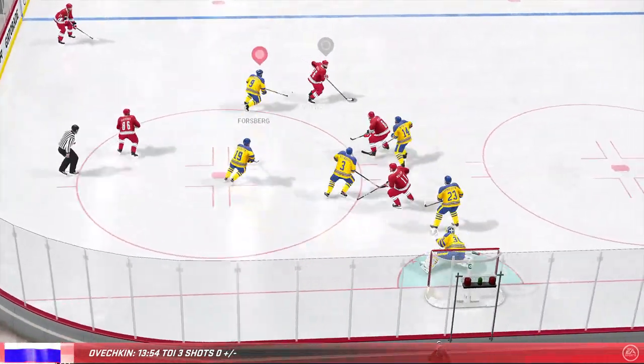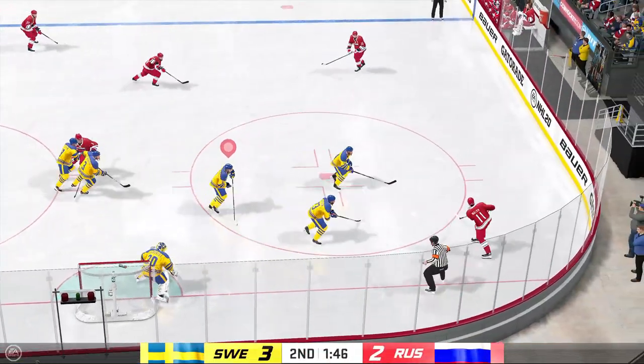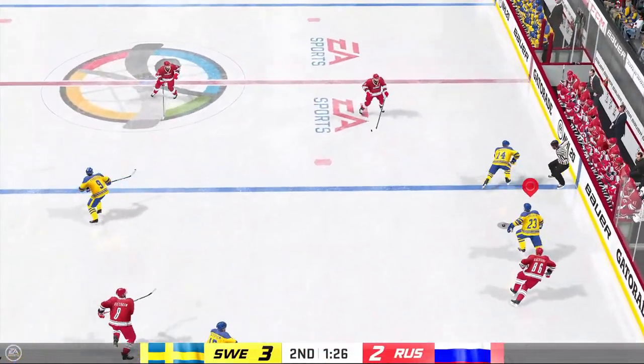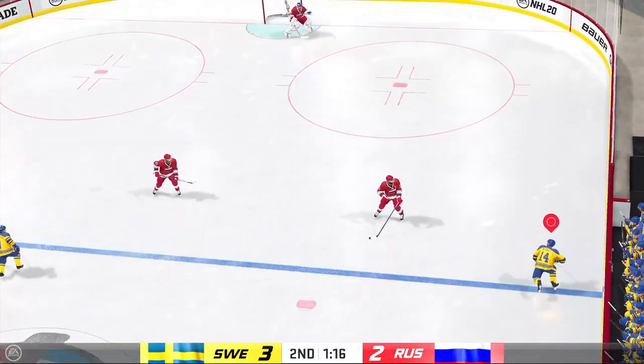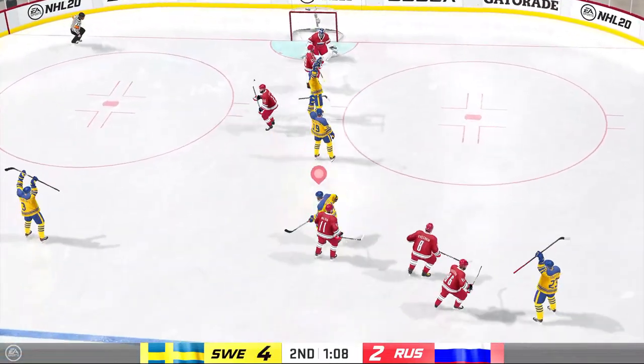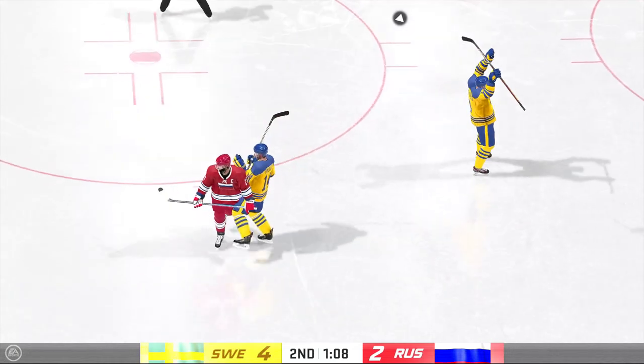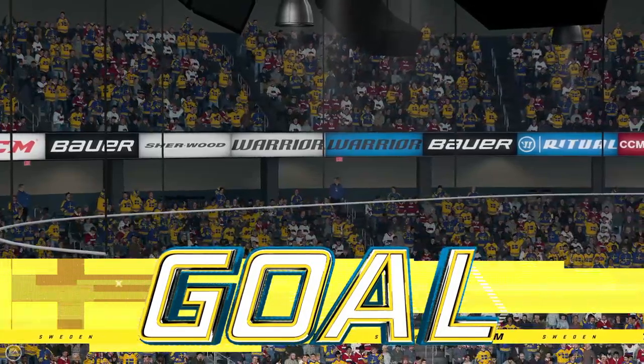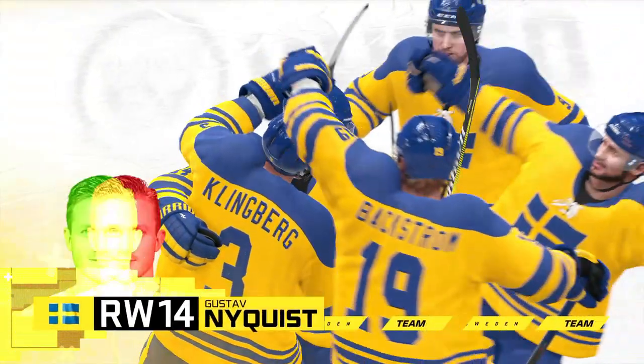Malkin's won the draw here in the offensive zone. Deflected away. Nice defensive use of the stick there. Bumped off the puck. Takes it across the blue line, lets it fly, and it's in! He scores! The release beats the goalie here, but there's a good break, too, as the puck hits the post and goes in.